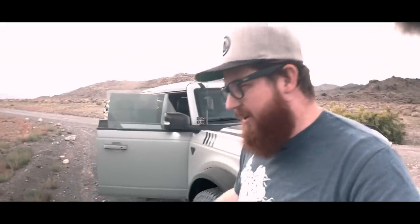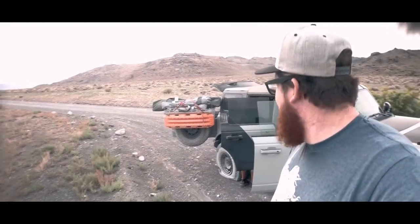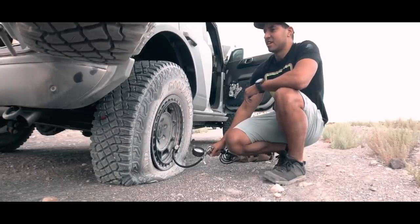So there you go. Wouldn't be an adventure if something didn't happen. The good news is these guys were prepared. They had that plug kit and a compressor, so we don't have to take the tire off. Deal with all the stuff on the tire. That's never fun. It's never fun.